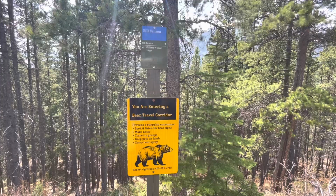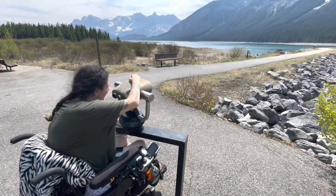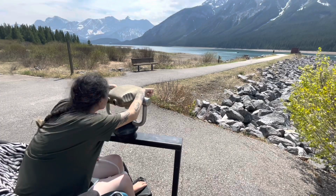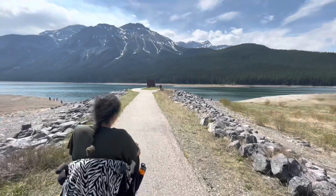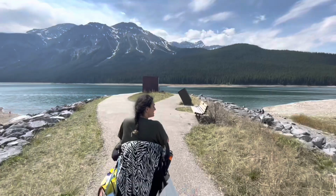When we got down to the lake, they had this setup for people in wheelchairs that can go right under and look through the little binoculars and be able to see everything. Usually when we go to places like this, they have these, but they're never wheelchair accessible. You can't get under them and they're usually way too high. So that was so cool. The paved path also went pretty close to the lake, though it didn't go right up to it, but it was pretty cool to be so close and have such an amazing view. Here you got some good field of vision with the bear. You can see the bear coming.